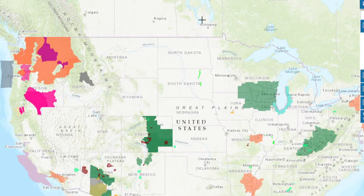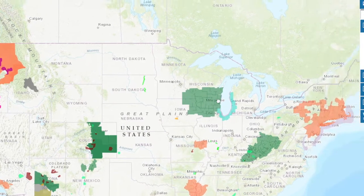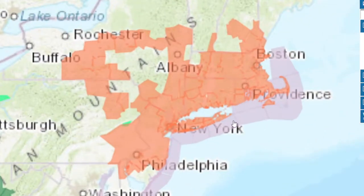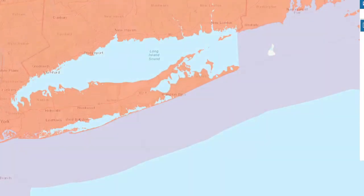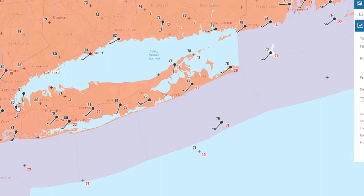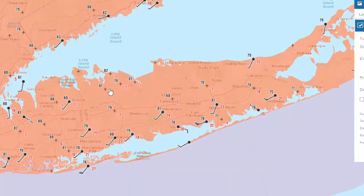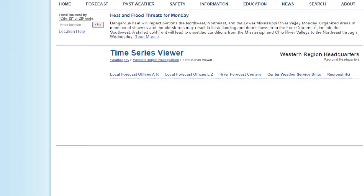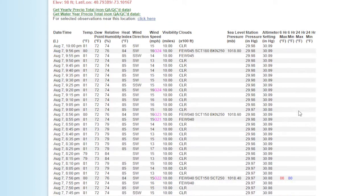So let's go take a look at what we got going on outside right now. You can see again heat advisories in the Pacific Northwest. We still have the heat advisory in our area. Let's go take a look and see what we got outside right now. Temperatures are around 80 degrees. Looks like 81 at Islip with a dew point of 72, so warm and humid. Let's take a look and see what the day was like. And again, it was breezy, so it didn't feel that bad.